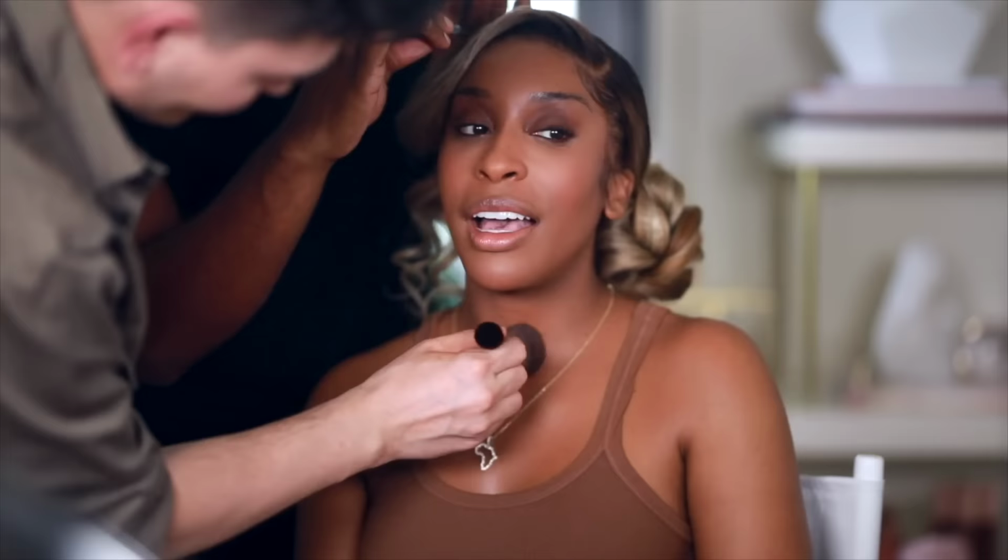I'm shook. Oh, this is just a little bit of loose powder. Just a set. That's my skin tone color, right? Yeah, this one is the medium deep. I love that powder. I look very soft. This is very bridal. Ooh.